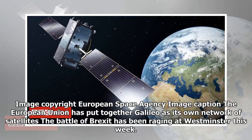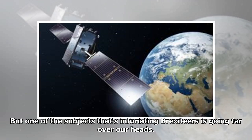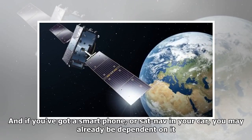The European Union has put together Galileo as its own network of satellites. The battle of Brexit has been raging at Westminster this week. But one of the subjects that's infuriating Brexiteers is going far over our heads. If you've got a smartphone, or sat-nav in your car, you may already be dependent on it.